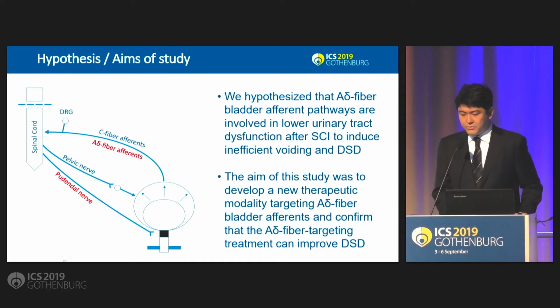From these results, we hypothesized that the A-delta fiber bladder afferent pathways are involved in lower urinary tract dysfunction after spinal cord injury to induce inefficient voiding and DSD. So, the aim of this study was to develop a new therapeutic modality targeting A-delta fiber bladder afferents and to confirm that the A-delta fiber targeting treatment can improve DSD.